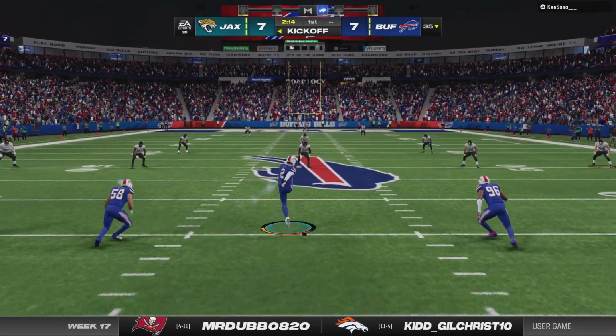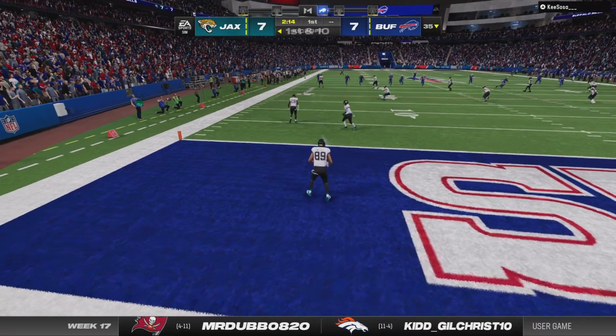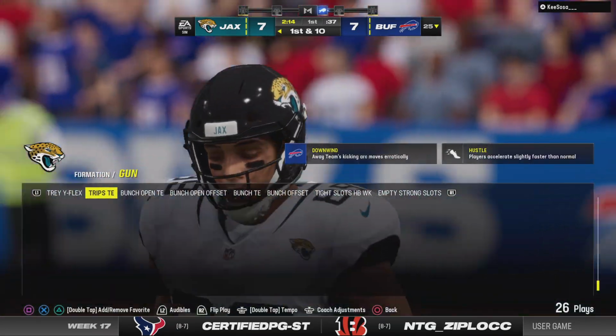Team has scored. 7-7 here as the kick's away. And he'll elect not to run with it. And a fair catch on the kickoff will move the ball to the 25.